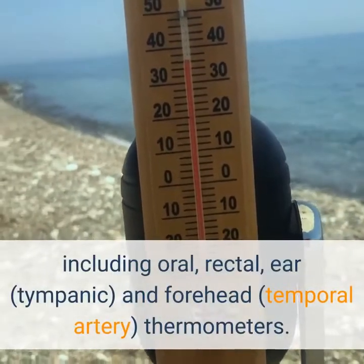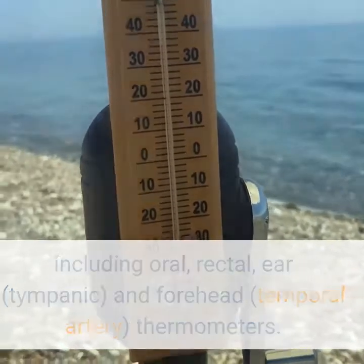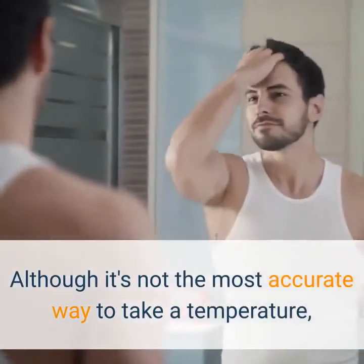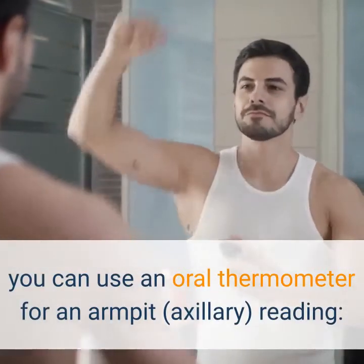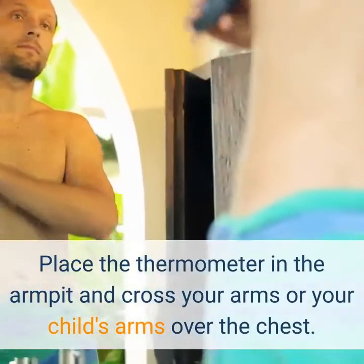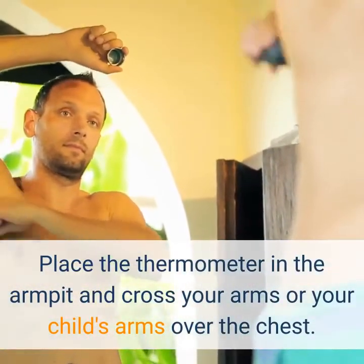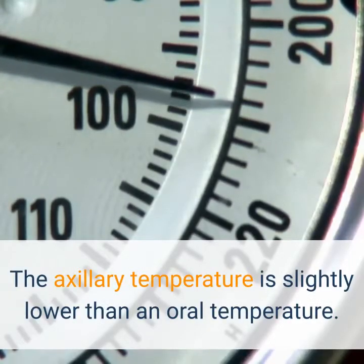including oral, rectal, ear, tympanic, and forehead temporal artery thermometers. Although it's not the most accurate way to take a temperature, you can use an oral thermometer for an armpit (axillary) reading. Place the thermometer in the armpit and cross your arms or your child's arms over the chest. Wait 4 to 5 minutes. The axillary temperature is slightly lower than an oral temperature.